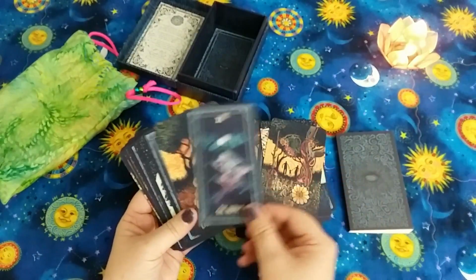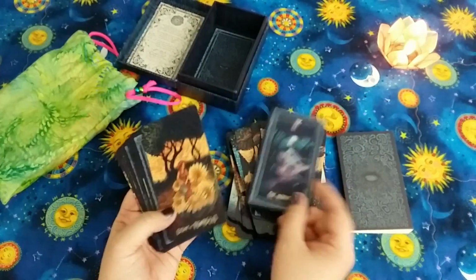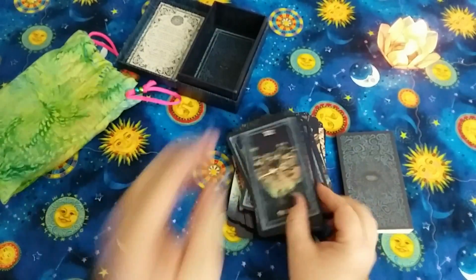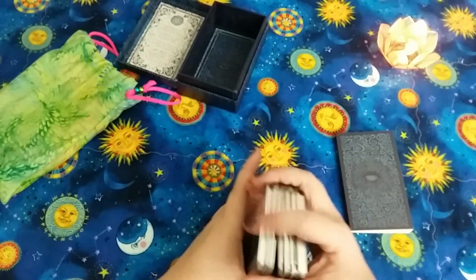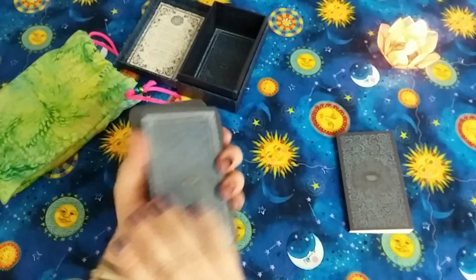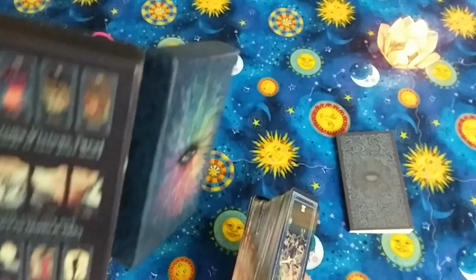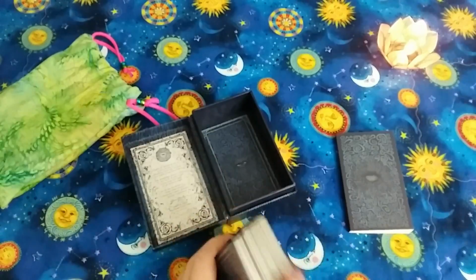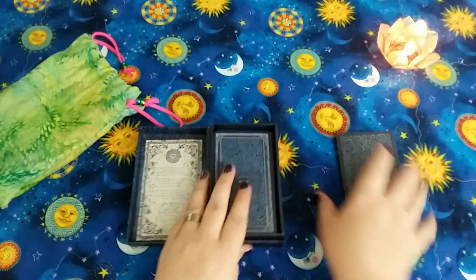I love the majors. Look at this hermit. Oh, so pretty. It's a really interesting deck to work with, and I'm looking forward to working more with it. It's got beautiful silver gilding. Prisma Visions. Really lovely. This one is by James R. Eads, who is the artist. I didn't know that one by heart, which is interesting.